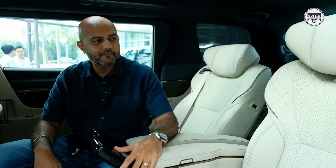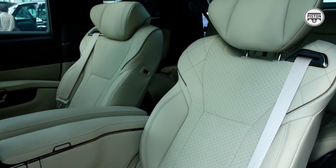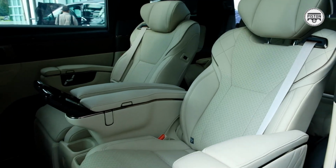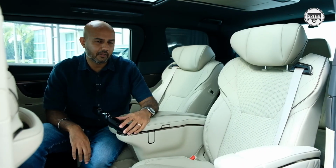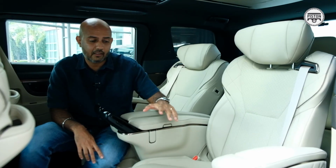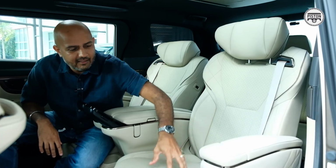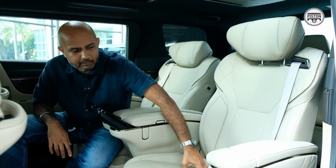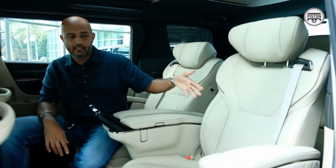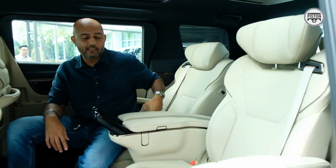Look at the seat. Looks good, doesn't it? Looks like it probably belongs in a Bentley. It's because it's wrapped in Napa leather. It's not just one of your run-of-the-mill synthetic leather. This is proper Napa leather. It's even soft to touch. I mean, look at this. It's so soft and supple. It's even perforated. If I'm not mistaken, it's ventilated as well as heated. It's just an amazing seat to be in.